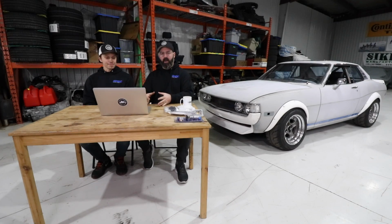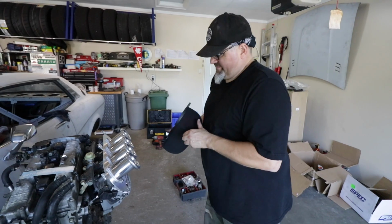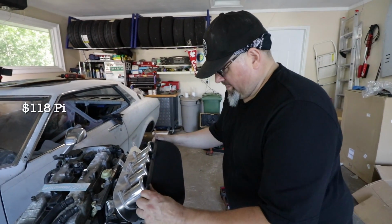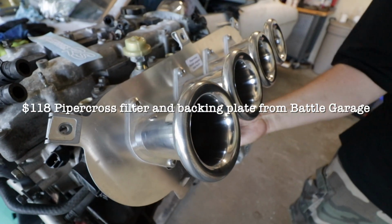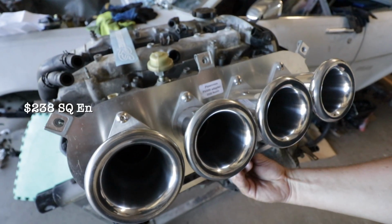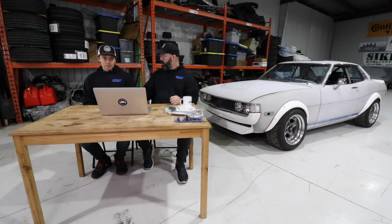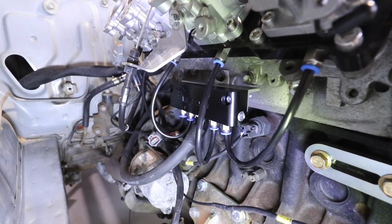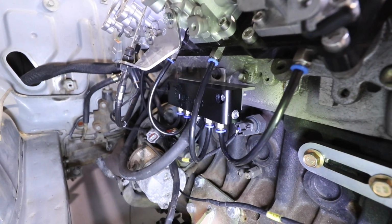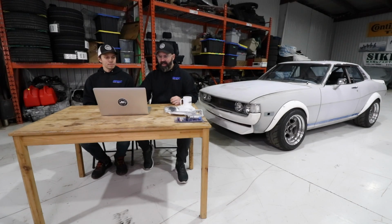So there's lots of other stuff that went along with the ITB setup, like the Piper Cross filter and adapter plate, which I got from Battle Garage for about $120. I put 100 mil SQ Engineering ITB trumpets on it, which were almost $240. And then to make that all work, we needed the vacuum distribution block and those fittings and lines from Vibrant Performance. That all worked out to be about $100. And it just goes on from there, including the fuel system.